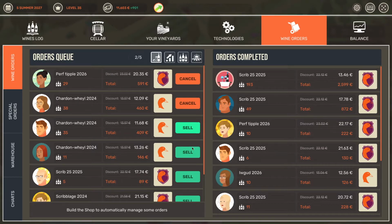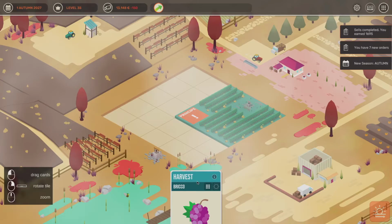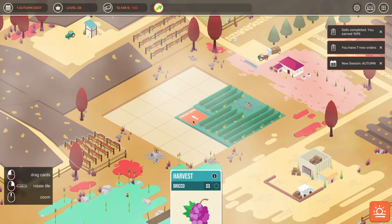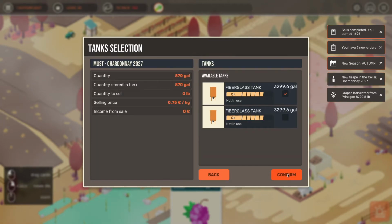Cool, some big orders there. That's what I like to see. And summer is coming to an end, which means we need to harvest Bricko quickly, because we're in autumn. The game is slowing down again because of the change of season. I think that's when it happens. First change of season when I'm recording just tends to have a rubbish time. It can't handle it. So Chardonnay is going in the tank.